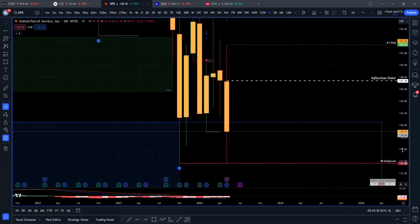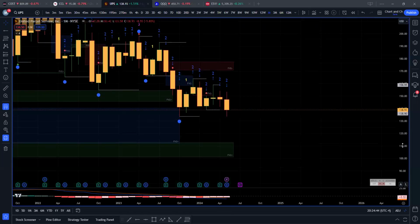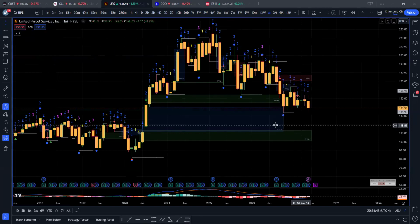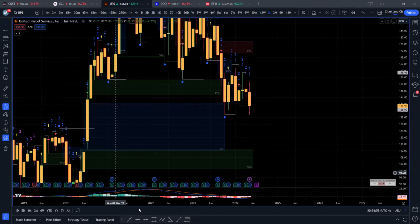So UPS is very, I'm gonna walk through it here. Let's just walk it through, right? So UPS right now on the monthly is bearish, right? A couple things I'm seeing make me still think bullish on it, right?